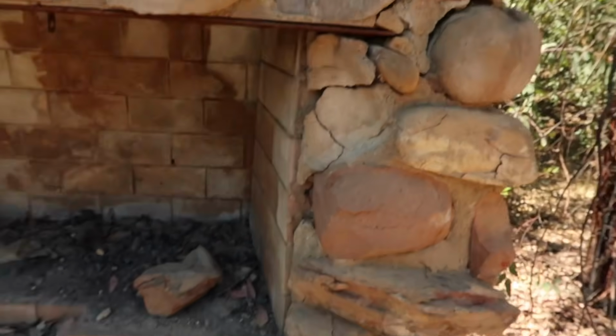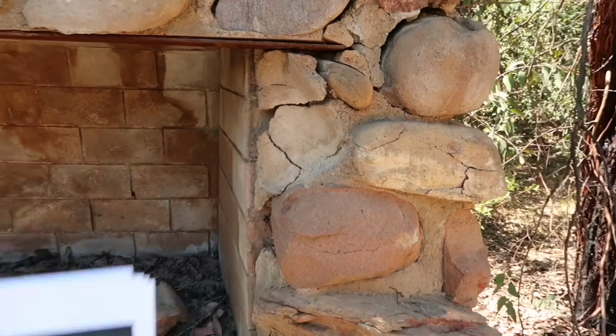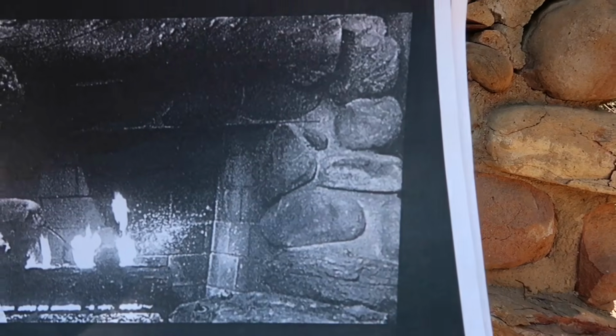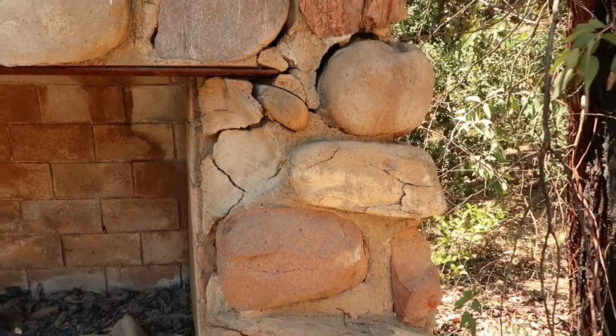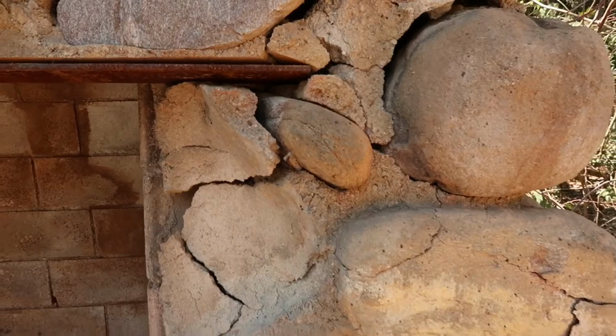Matching up, let's take a look at some of the rocks here on the right and the formation of how they are compared to current day. Yeah, identical. If you look side by side, see the long one there, the top one above it, circular, even this little teeny tiny one in the middle. There it is, the circular one at top, the long one, and teeny tiny one.